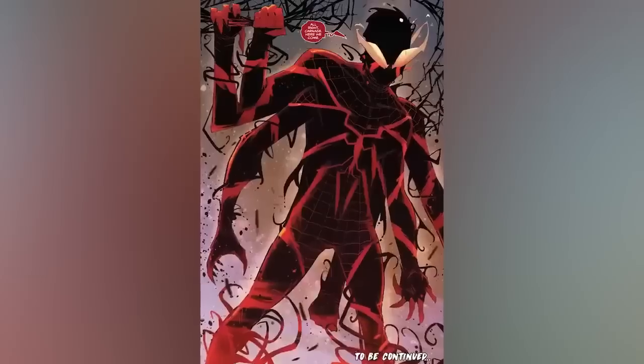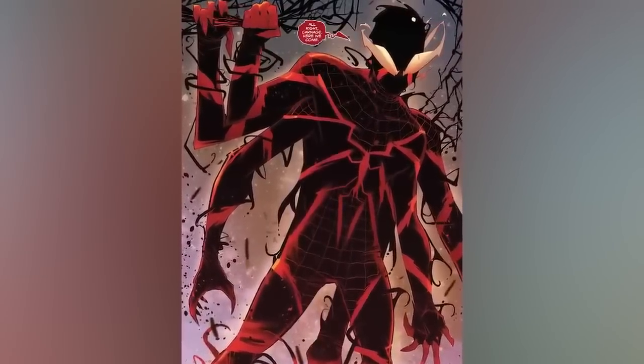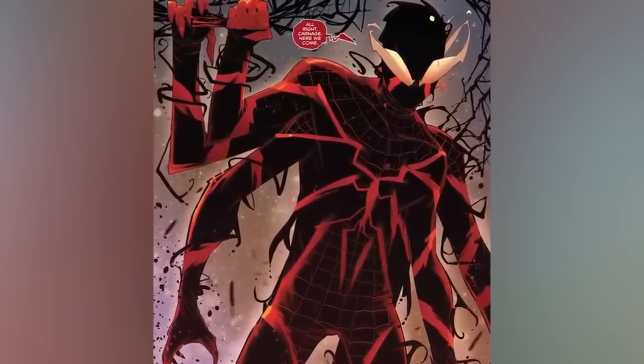Coming in at number 3, we have Miles Cross Carnage. Whenever a symbiote gets onto someone, it makes them 10 times cooler, and when this creepy liquid alien managed to hook its claws into Miles, we got a variant look that is insanely cool. The black and red crossed with the flowing being of the symbiote really makes the suit look way cooler than a lot of the other versions of Carnage. Maybe not cooler than the Green Goblin, but that's a whole other beast.